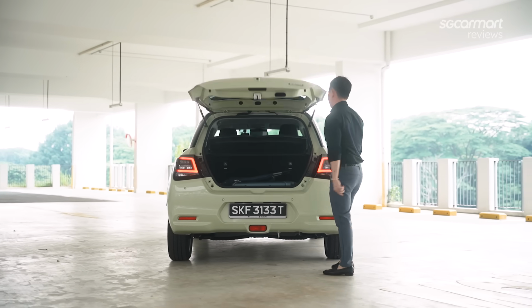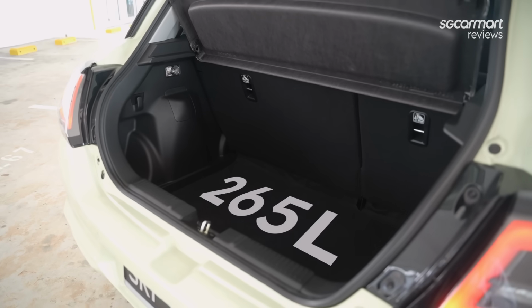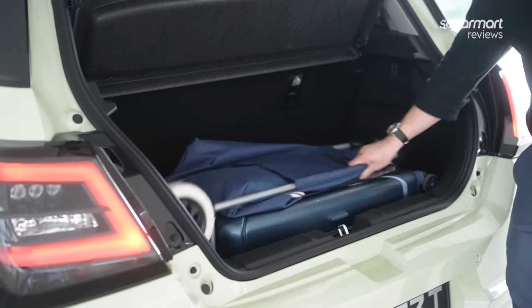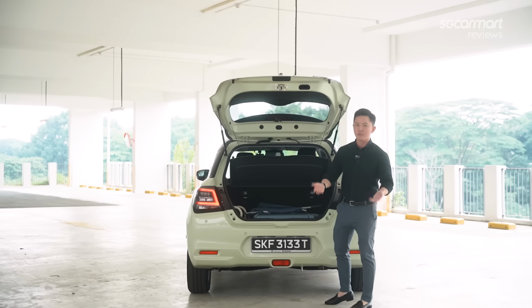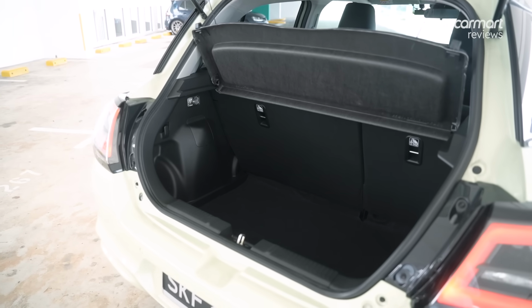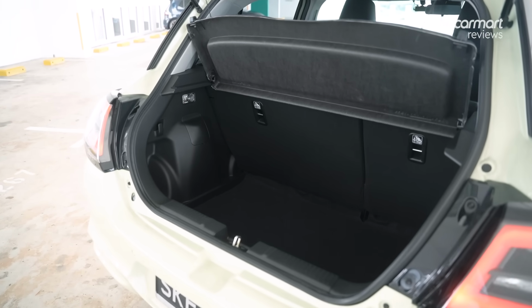Open up the boot and you'll be faced with 265 litres worth of hauling capacity, so you can fit one luggage, one trolley, and then some. Obviously, it won't pass the anti-trolley length test, but you can still fit in the boot, which is still significantly better than the previous generation.